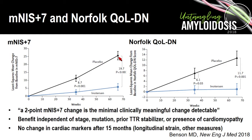And in talking to multiple neurologists about what this point scale means, it's not exactly clear. If you talk to 3 neurologists at the same time about this, they disagree on what this means, but it's generally accepted that a 2-point change in this scale is the minimal clinically meaningful change detectable. So a 19.7 point difference between these two at completion of the study is a fairly significant difference, statistically as well as likely clinically. And then quality of life was also relatively stable in patients on inotersen versus patients on placebo, where quality of life clearly got worse. Importantly, the benefit was independent of stage, mutation, prior use of TTR stabilizers, and also the presence of cardiomyopathy.